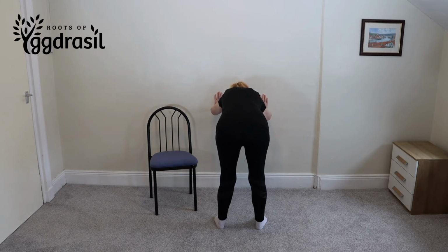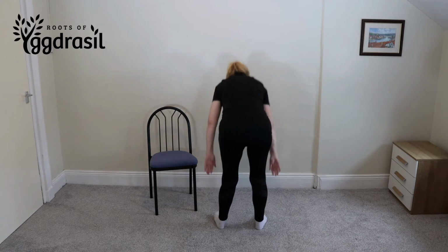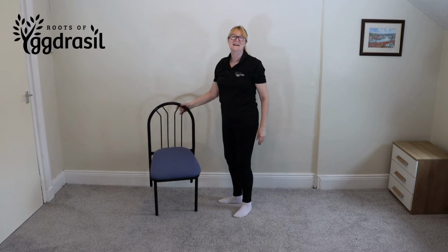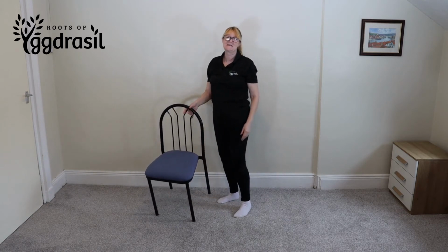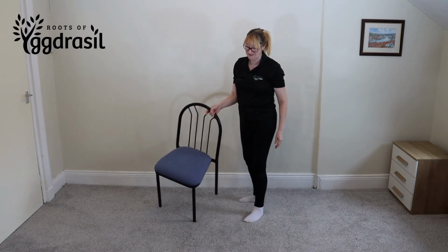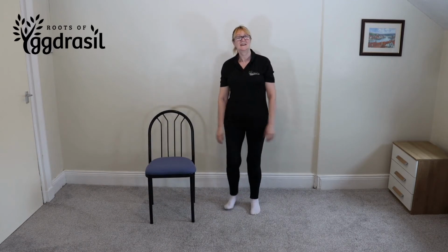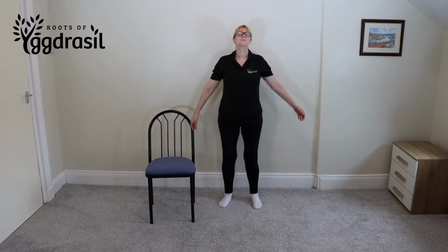But yeah, that's how you do the hip wall stretch. Lateral wall press, sorry. So now we're going to move on to something called a spinal extension, which is where you're going to be stood up still. So you're going to stand up straight with your arms at your sides.